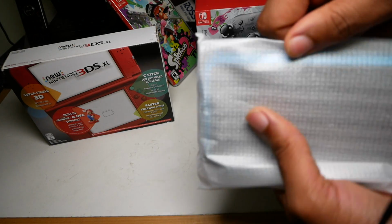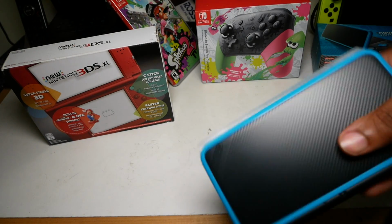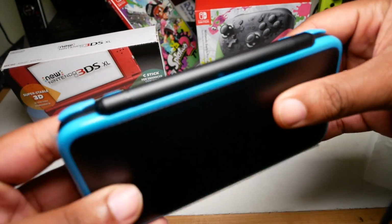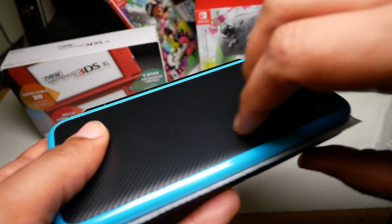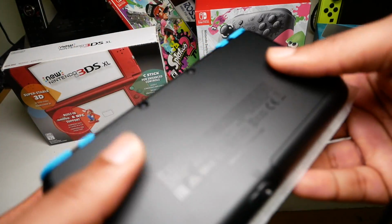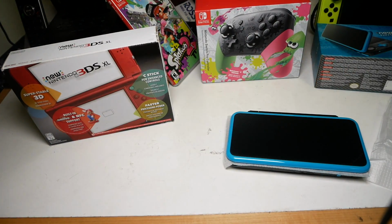and this is the new Nintendo 2DS XL. This feels lovely. I love the material here. Man, I love the blue. I'm already digging this.